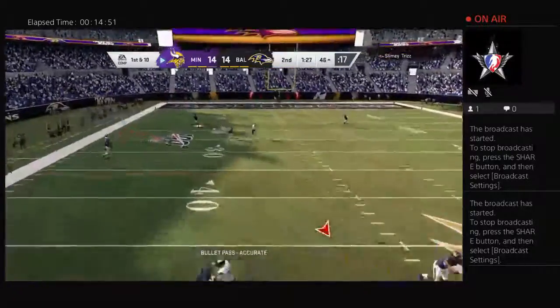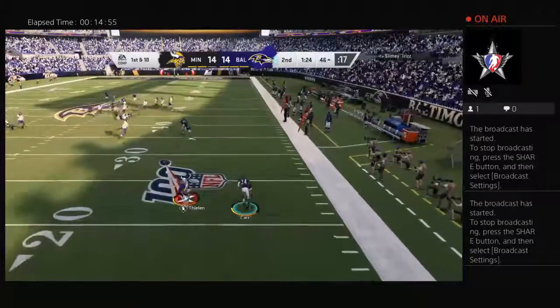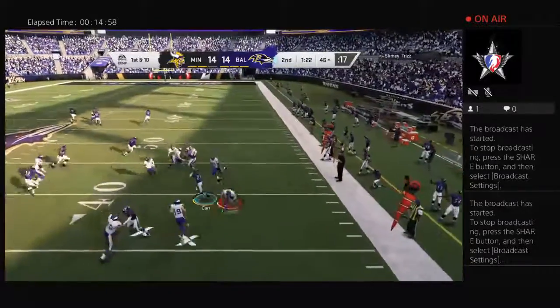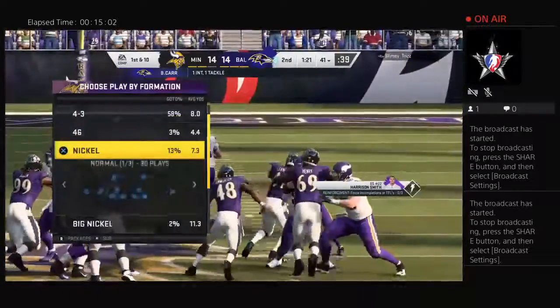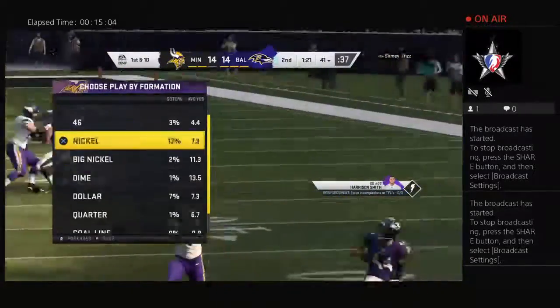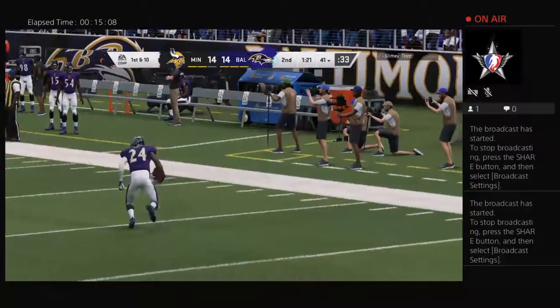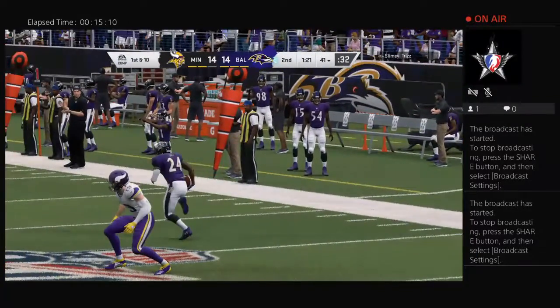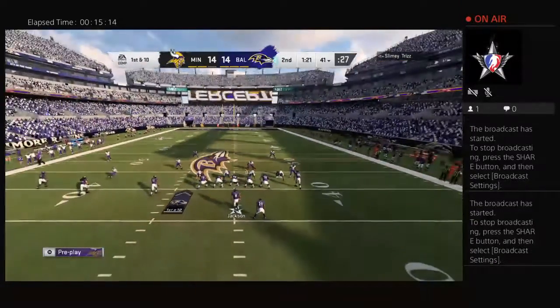Now Cousins, into a double team, and it's intercepted. Picked off by Brandon Carr, and he's able to get it back to the 41-yard line. You got to know as a quarterback that it's going to be tough to outthink this guy in the defensive backfield. He's been at it 11 years now, so he knows all the ins and outs of the position, and he's in the right spot there to come up with the interception.